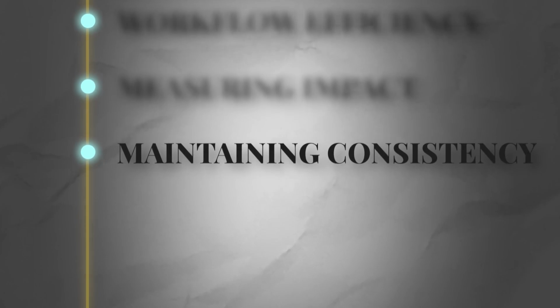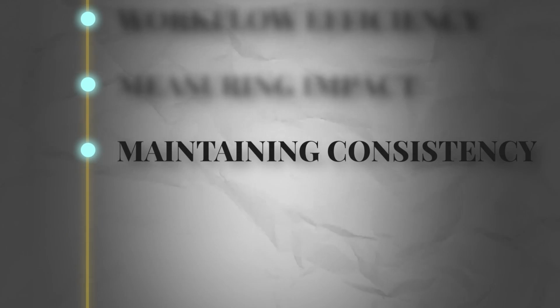Last but not least, maintaining consistency by ensuring quality and brand alignment. You need to establish guidelines and procedures for content governance to ensure consistency, quality, and compliance with brand standards. This may involve setting editorial guidelines or assigning roles and responsibilities, even implementing a content approval process. Effective content governance helps maintain your brand's reputation and ensures that your content aligns with your overall business objectives.